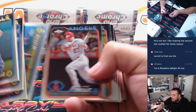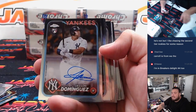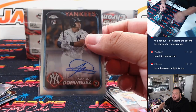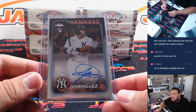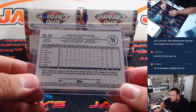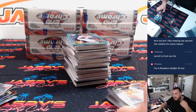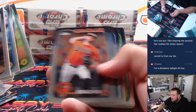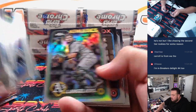All right, box 4, guys. Nice, Jasson Dominguez. So there's been some good names in these first couple boxes here. Dominguez, Evan Carter, and Colton Cowser for younger, bigger rookies, right? So there you go. Yankees going to Matt Smith. I know Matt loves that. Just need some color behind those, though.